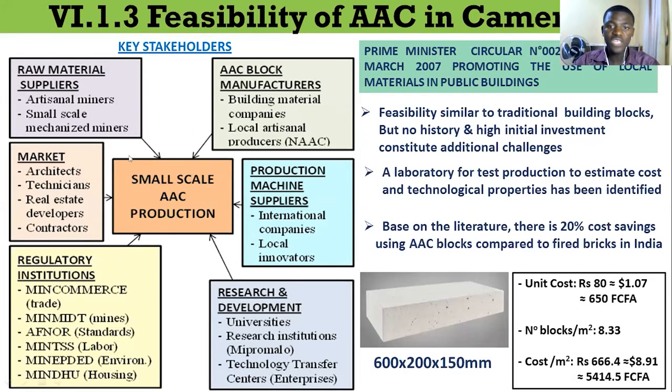For the feasibility of AAC production in Cameroon, it is worth noting that the Prime Ministerial Circular of 12 March 2007, promoting the use of local materials in public buildings, constitutes a strong institutional support for AAC development in Cameroon. The various stakeholders for small-scale production of AAC were identified and grouped under raw material suppliers, AAC block manufacturers, production machine suppliers, amongst others. Their status was analyzed, and our results showed that the feasibility of AAC production in Cameroon is similar to other traditional building blocks.